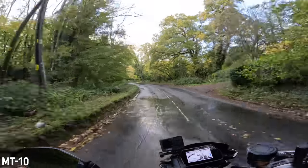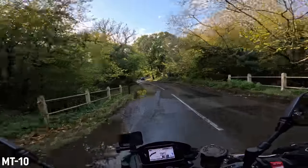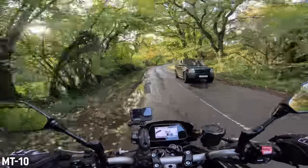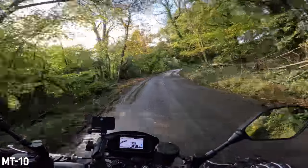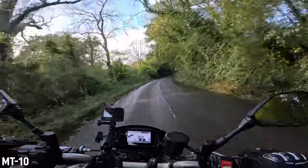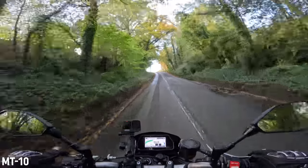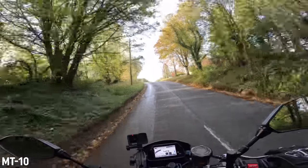Dear God, it is fast. It is fast. And people will discount this bike saying, oh, on paper it's down on power compared to its rivals. Trust me, these things are mad. But the beauty of this engine, the flexibility of it, is that you can ride all day on the torque in a high gear and think, oh yeah, this is quick, this is fast.